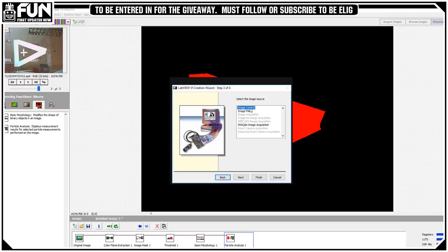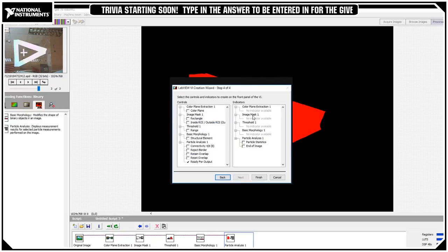Yeah, so you can pick either of these, an image control or an image file. It's not going to matter because when we go to port this into LabVIEW, we're going to get rid of that code anyways because we are acquiring the images live from a camera. Hit Next. Now this screen is where you can pick and choose what indicators and controls you want available once you get this into LabVIEW.